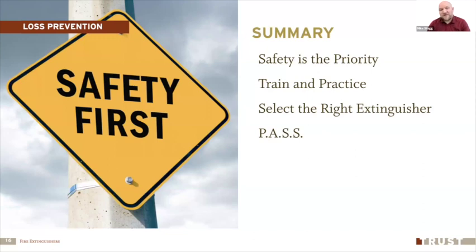Okay. It's important that we train and practice. Again, it's the OSHA requirement. You got to have training on how to use a fire extinguisher every single year if you could potentially be required to use one. If it's specifically written in your emergency action plan that employees may have to use fire extinguishers, you got to train on them. Okay. We talked about inspection of those fire extinguishers. If you've got extinguishers that are expired or that can't be recertified or whatever it may be, keep those. Use those for practice. Okay, those are great things to use to practice with.